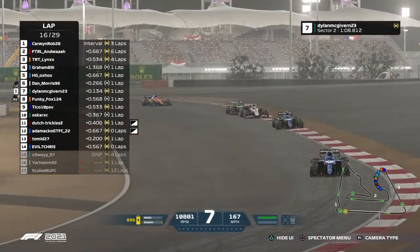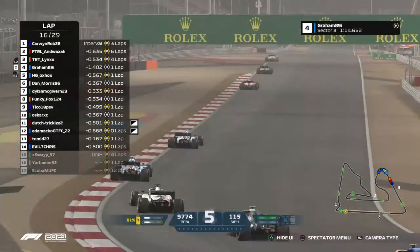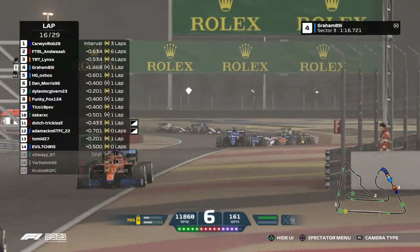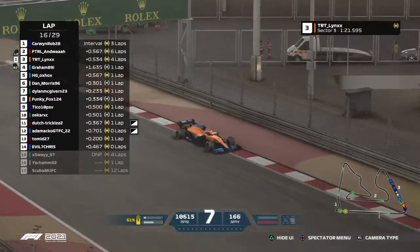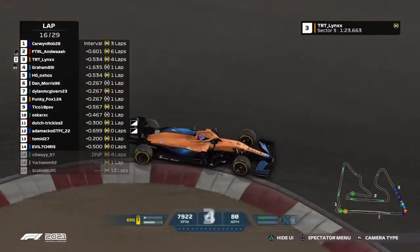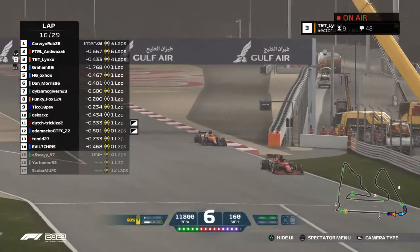And now Dylan looking for a way past Dan as well, right at the back of him. Those hard tyre shod cars starting to struggle a little bit then, and Graham is losing touch with the top 3. Of course, having started on the medium tyre, he had to pit for the hards really. There was too far to go onto the softs.